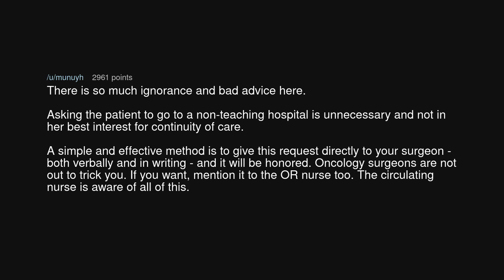Oncology surgeons are not out to trick you. If you want, mention it to the OR nurse too. The circulating nurse is aware of all of this.